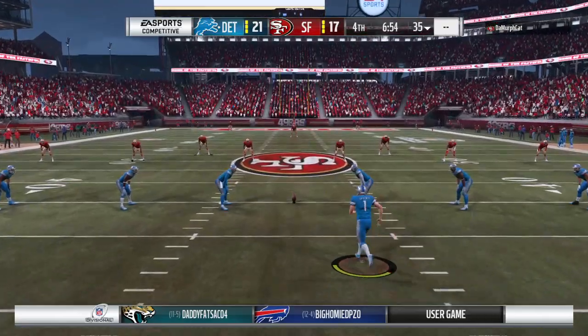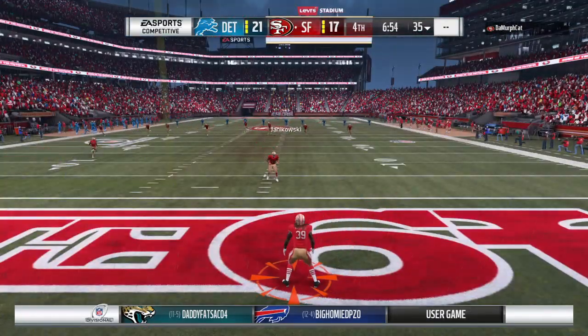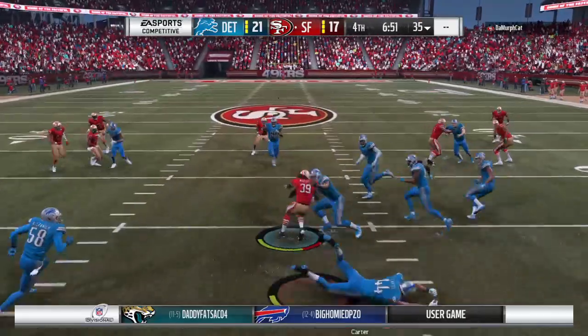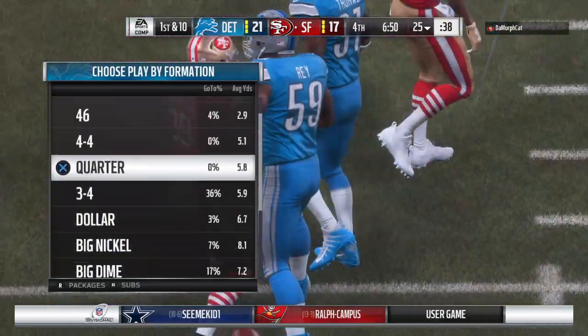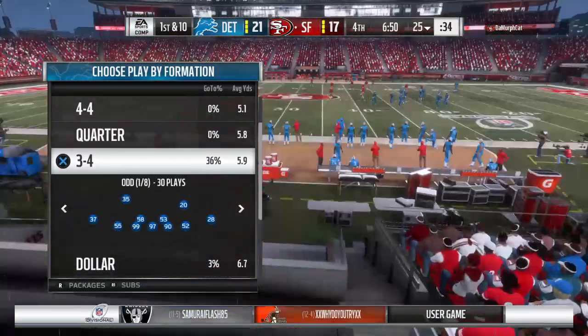Out to kick is Janikowski. This will be taken to the back of the end zone. And all that work, but he stopped where he ultimately would have been had he simply taken a knee, and that's the 25-yard line. And San Francisco gets set to go here.